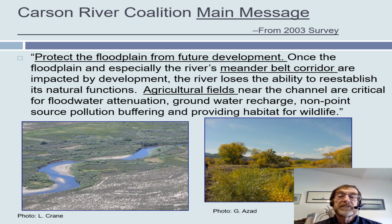This main message actually incorporated some of the guiding principles that the CRC came up with even earlier in the first couple years of its inception. So at this point, the Carson River Coalition had its work cut out for it.